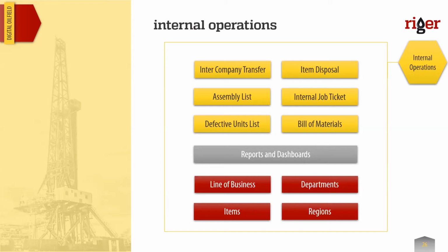You can combine different components and build an assembly list in order to track more complex units and bill the client with the assembly unit. You may also track your employees' time and jobs in the internal job tickets. You may generate a defective units list in order to bring your equipment to the repair shop and keep these units in the not available status. Or you can build a bill of materials when you take your consumables or some kind of supplies and generate a new unit from different components.